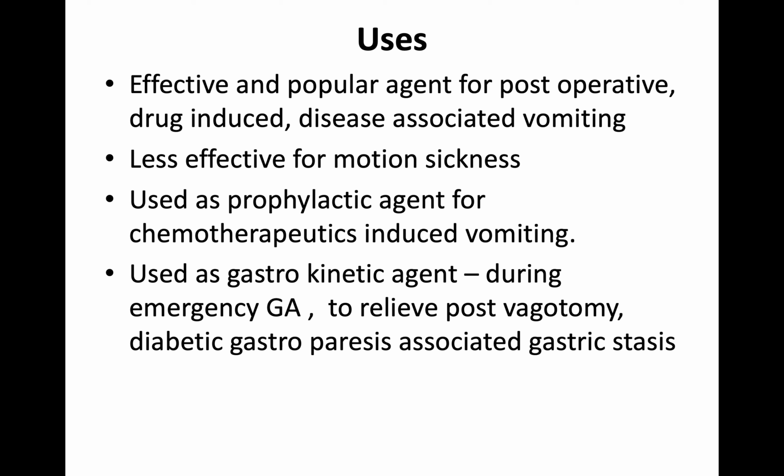You can use this drug to relieve post-vagotomy dumping syndrome. So vagotomy can lead to dumping syndrome. And diabetic gastroparesis, associated gastric stasis. So this is also used in this chronic diabetic condition, gastroparesis, where it can be used as a prokinetic agent. So you can classify the two different uses of metoclopramide as antiemetic and as prokinetic agent. So please remember this. Okay.